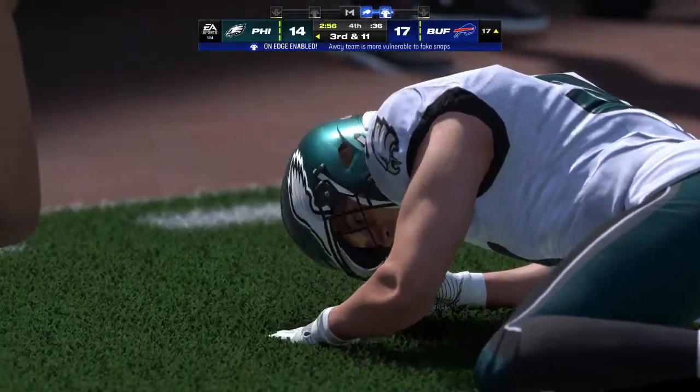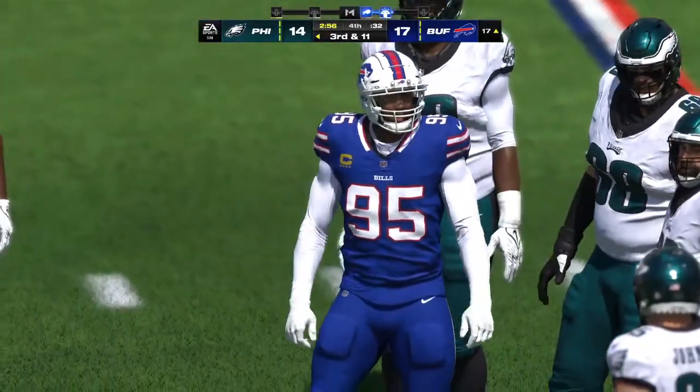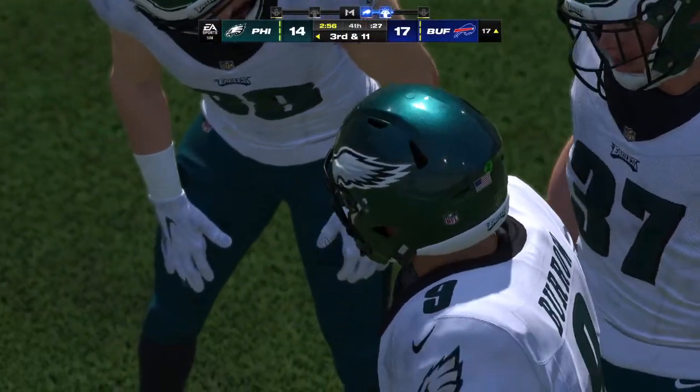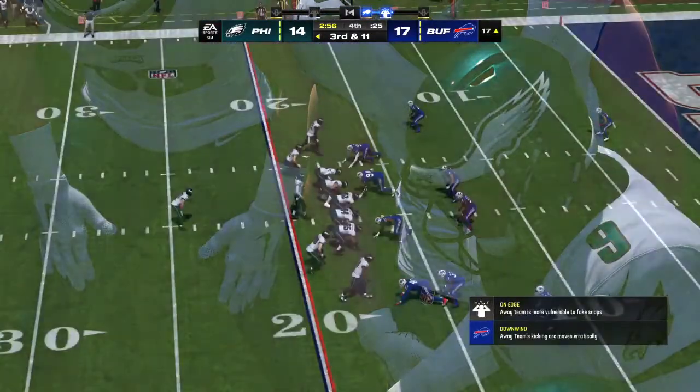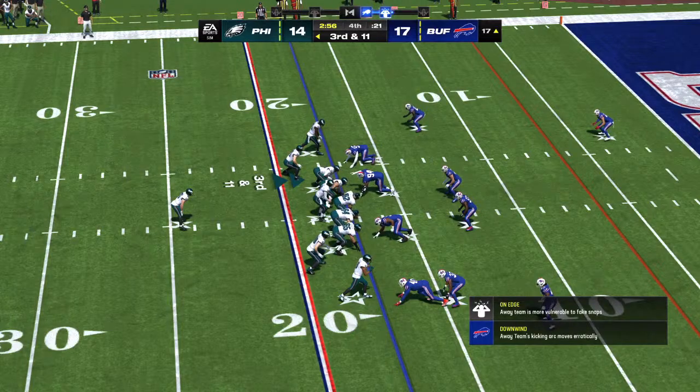Everything about that play tells you about today's NFL offenses and what they're asking out of running backs. You can't just be a guy who can run the football. You have to be able to catch it as well. And he didn't get that done on that play. Possibly a turning point. Big play coming. This is 3rd and long.